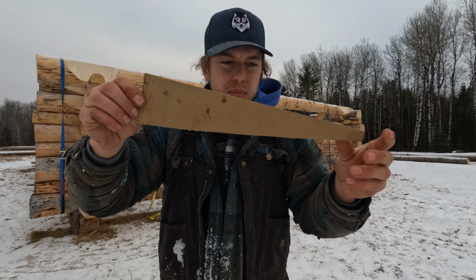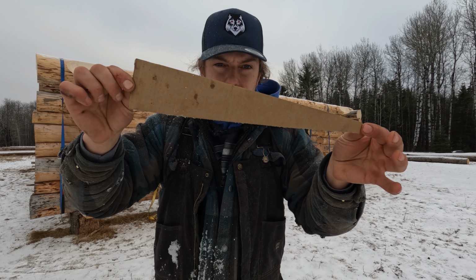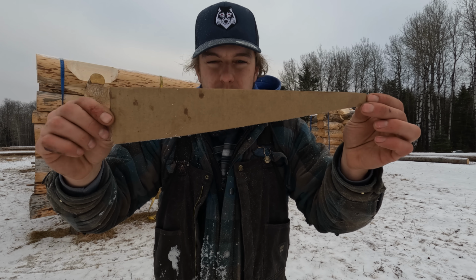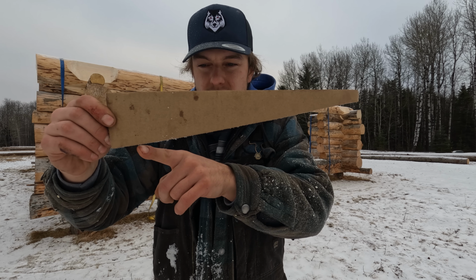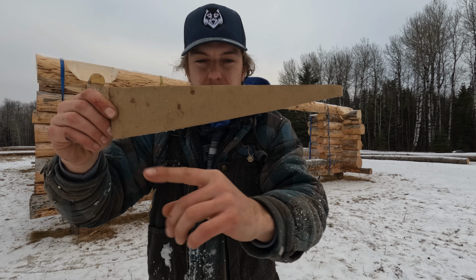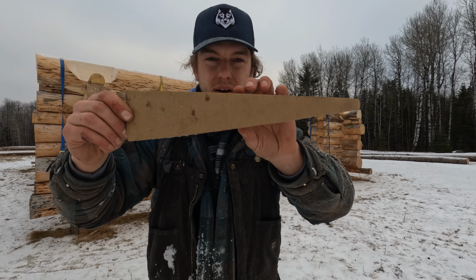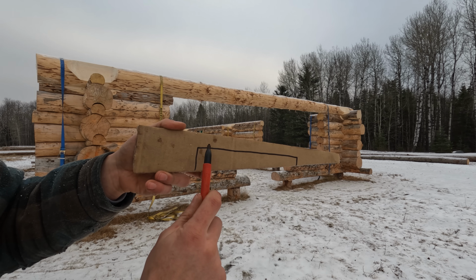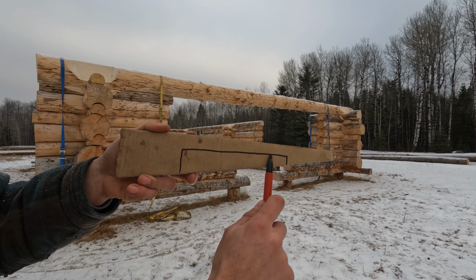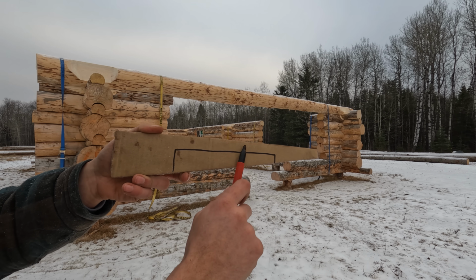But on this big log on the front, what I actually wanted to do is level the top of it. So you can see there's a lot of taper on the bottom and then the top is level. That's because when I cut the window out here, this will look very nice because they'll be the same distance here. The window cut will be level with the top of this log.